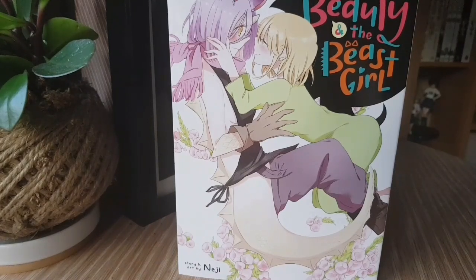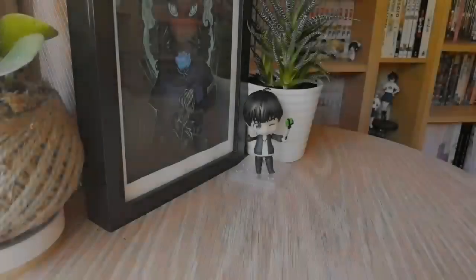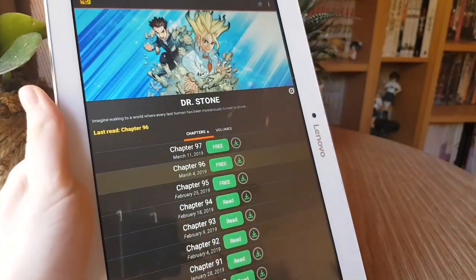I'd be very happy to read it. So, yeah, Beauty and the Beast Girl, really interesting little... It's a one-and-done type deal, but for a one-shot, it packs a lot more of a punch than I expected from this little book. Number 50 is to catch up or finish a series, and my choice is Dr.